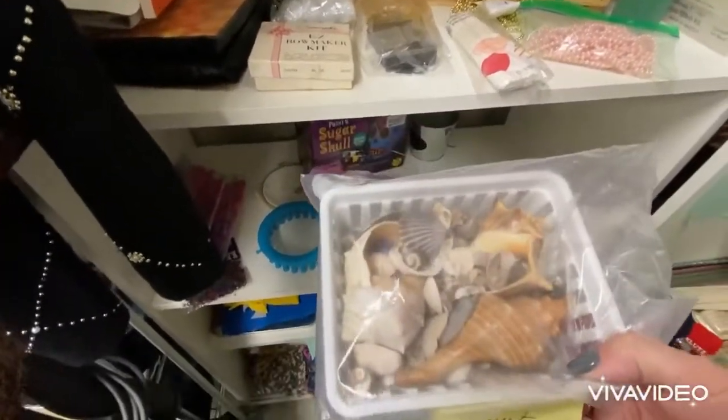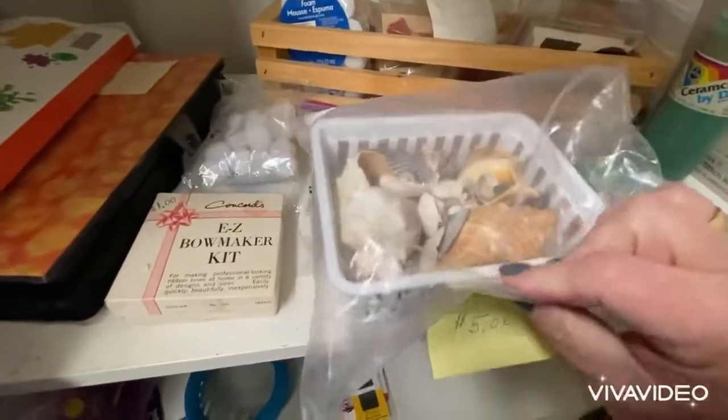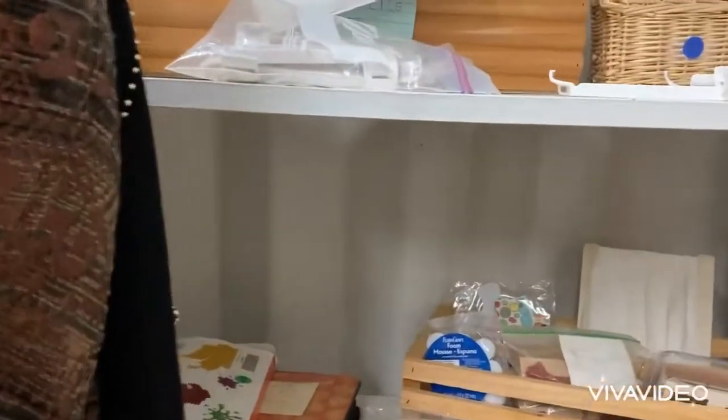I have to take a picture of that and send it to my friend whose grandsons have hermit crabs. But I think they're going to be too big, but... Okay, I had to take a picture of the shells to send to my friend.